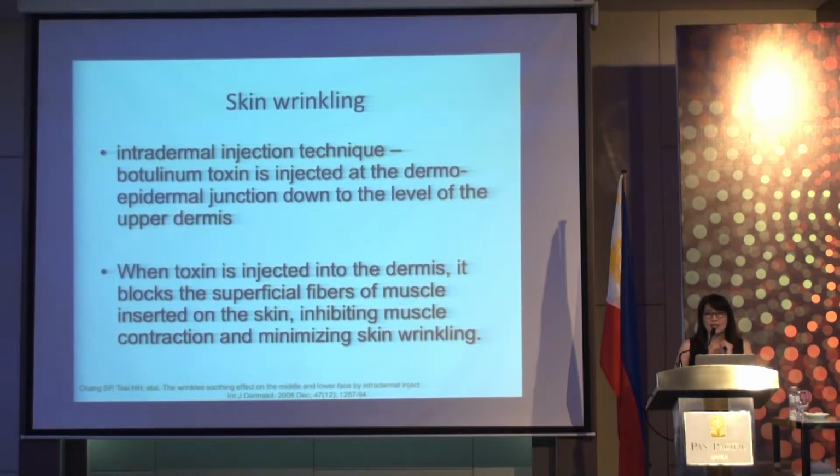So, skin wrinkling, intradermal injection technique. Botulinum toxin is injected at the dermal-epidermal junction, very, very superficial. So when the toxin is injected, it blocks the superficial fibers that insert into the skin from the muscle. Usually when you look at diagrams of the skin, it looks like the muscle is detached from the skin, but it's not, because you have the muscle, then the subcutaneous tissue, and then the skin. You have small muscle fibers that go up and attach to the skin, such that when this pulls, you produce the wrinkling of the skin, okay? That's what happens. But of course, we don't look at it that way, and we look at diagrams. That's not how it looks in the diagrams.